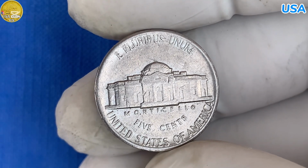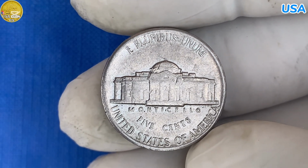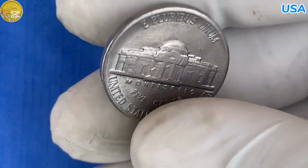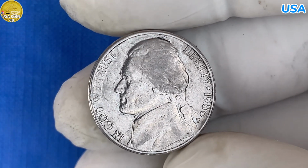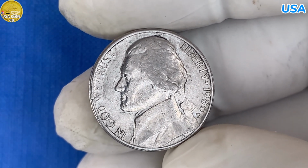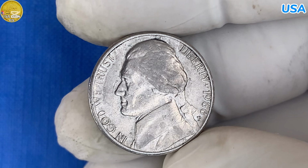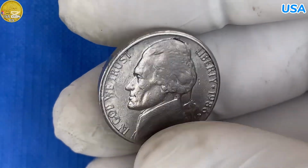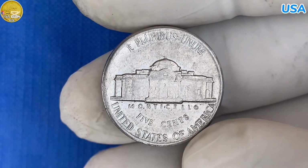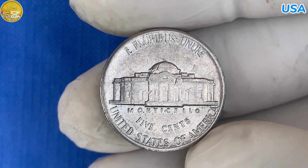Another factor that can add significant value to a coin is the presence of a minting error. Minting errors occur when something goes wrong during the production of the coin, resulting in an imperfect or unusual design. These errors can include things like off-center strikes, double dies, or incorrect engravings. These kinds of flaws are relatively rare and, when they do occur, they make the affected coins highly collectible. If you come across a 1986 Jefferson nickel with one of these minting errors, you could be sitting on a coin that could fetch far more than just 5 cents. The rarity of such an error makes it a coveted piece for coin collectors and can drive up its price exponentially.